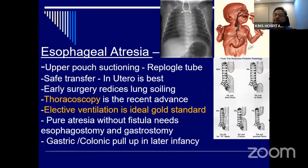The upper pouch suctioning with a Replogle tube or some other tube is very important. Or else there will be continuous lung soiling. The more lung soiling there is, the worse the prognosis will be. So early surgery definitely reduces the lung soiling. So after the basic evaluation, if possible, within a day or two, we will plan for early operation. The next day itself we will be planning for the surgery.